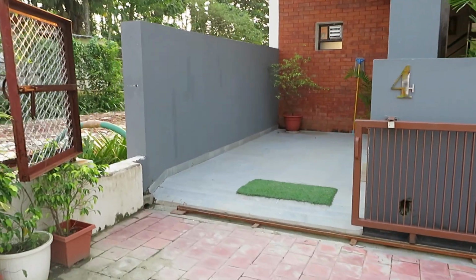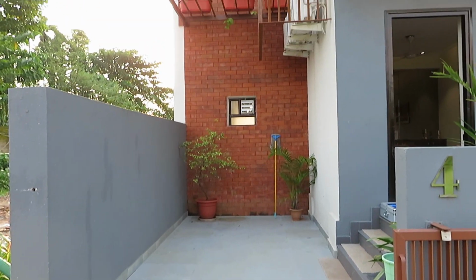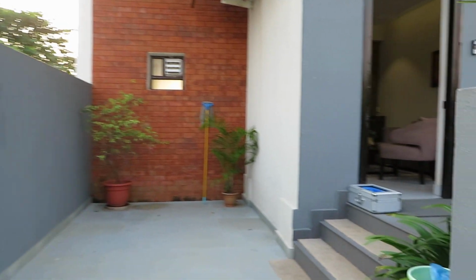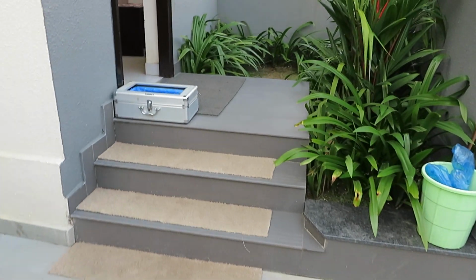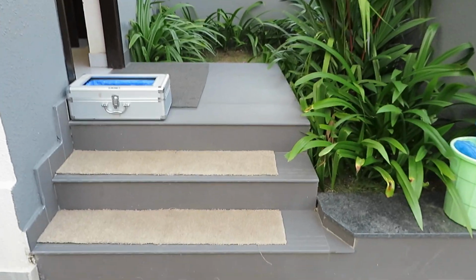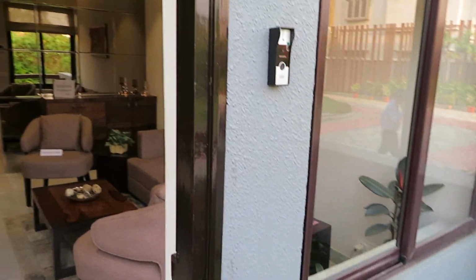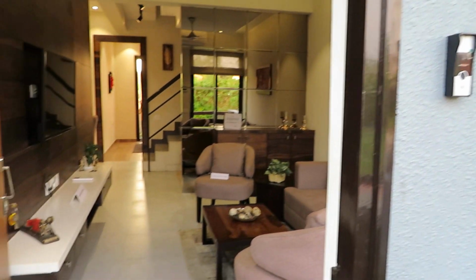On entry you can see this is the car parking space over here, with cover over this portion, and from this portion you can see this is the entry lobby. Approximately 70 square feet space is dedicated over this lobby. So this is the lobby space with the garden, and this is the main entry door, and this is the video door phone over here.